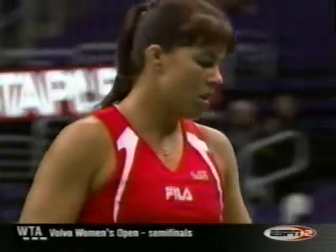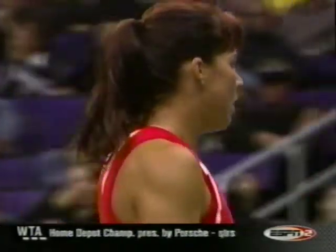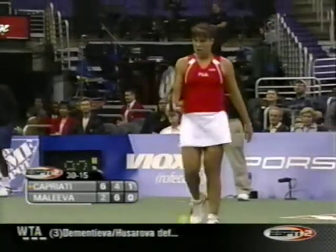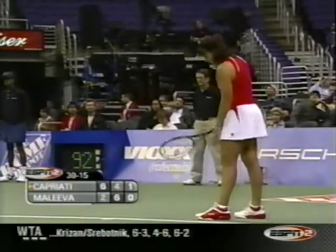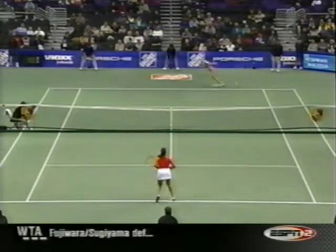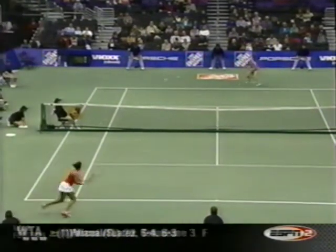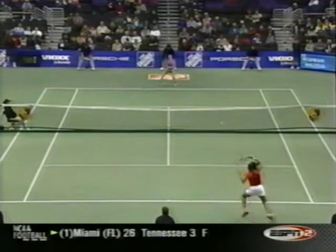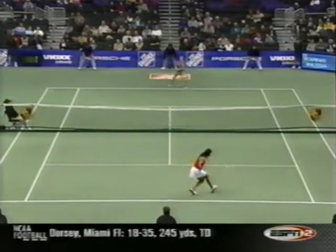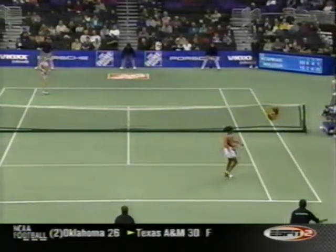Possible Venus and Serena in majors would be chapter 4 for this year. Capriati showing pretty handy racket work from the net on that last point. She is an underrated volleyer because she doesn't really go there enough to show it off. Wide.